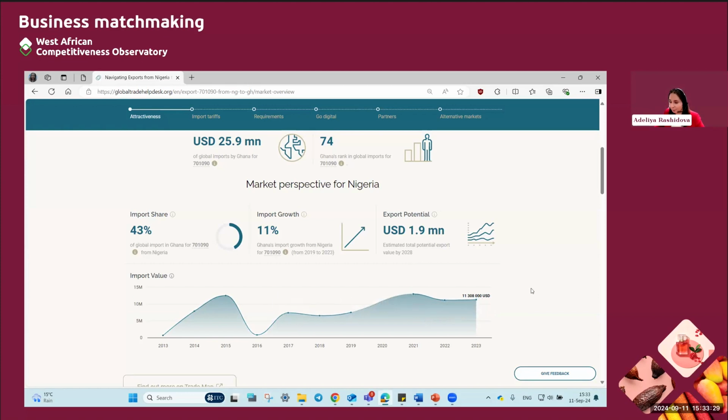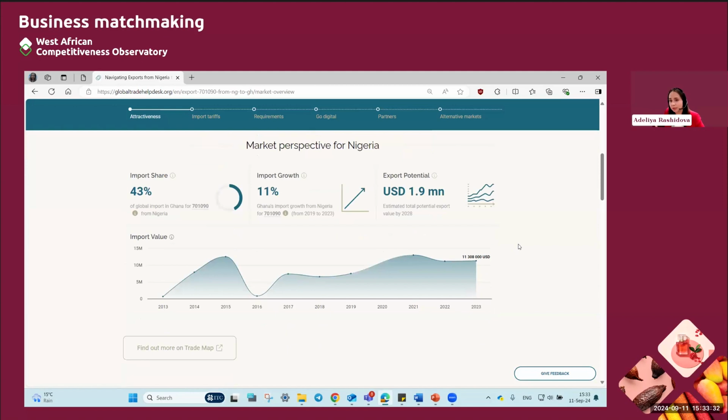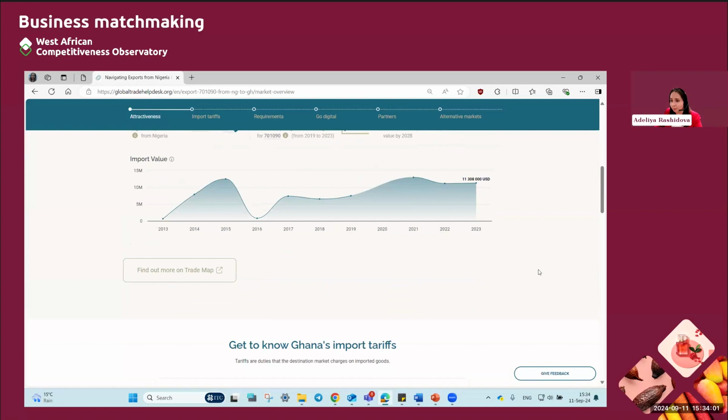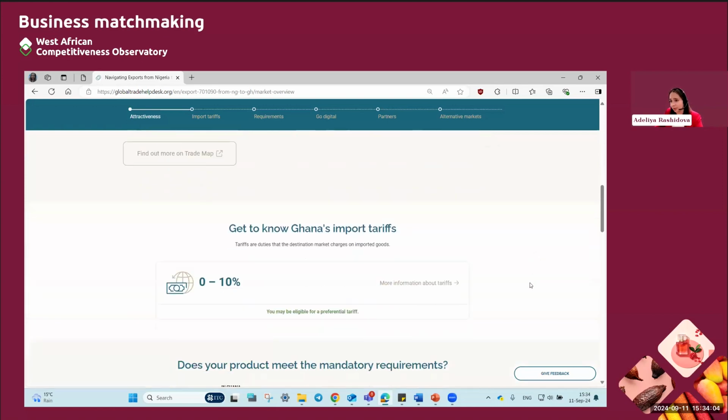So again, it is possible because of preferential trade agreements and large demand. It already takes a huge part of the market, which means that there is already some good business, and it makes sense to trade those jars with Ghana from Nigeria. Sometimes the estimations can be lower, sometimes they can be much higher. The export potential might not be realized due to many reasons, that could be economical, political, etc. But unfortunately, we cannot calculate that.